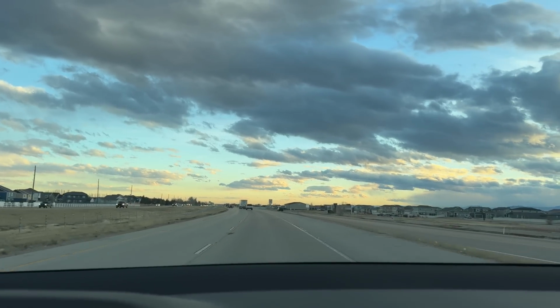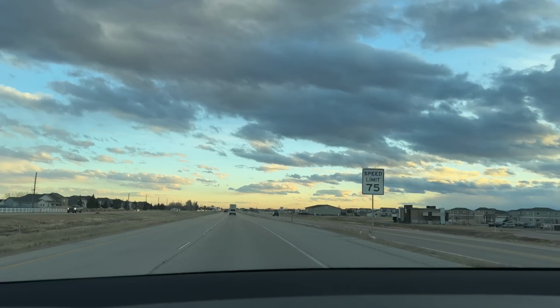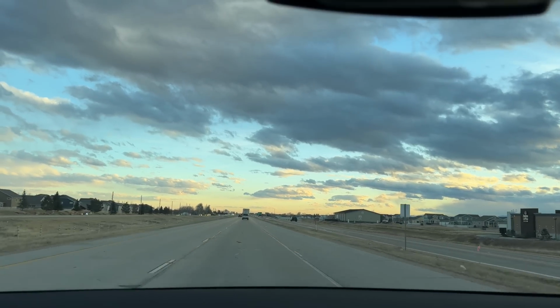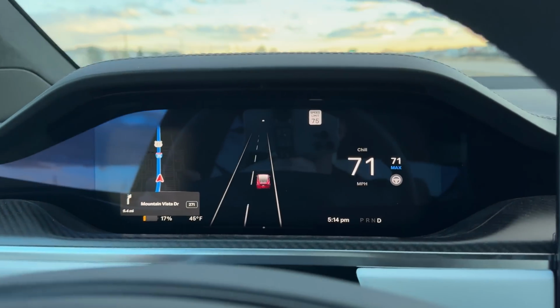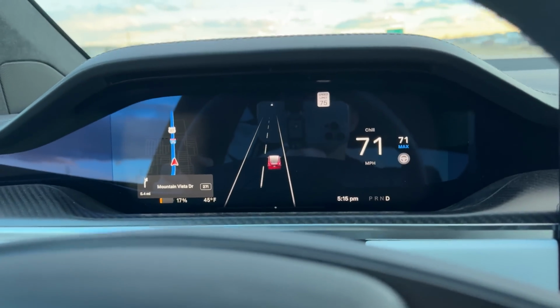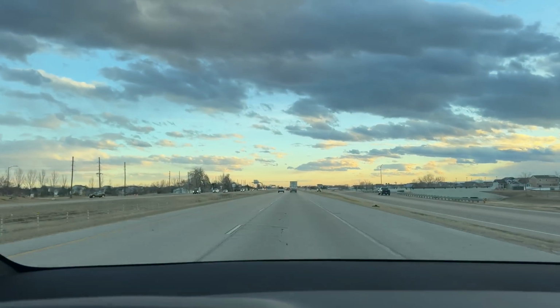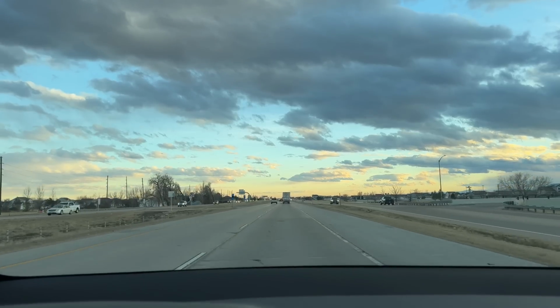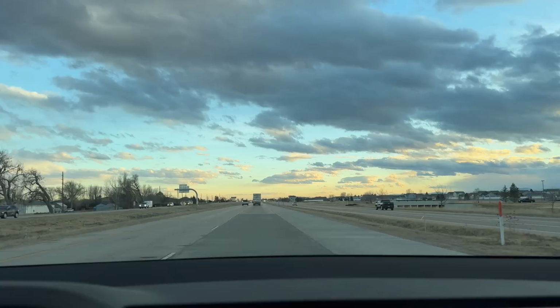Starting to see some of the clouds light up. This is going to be awesome, I think. I don't know. The sunset could be super epic suddenly, or just fall flat on its face. But we are down here at 17%. So the state of charge on arrival did oscillate a little bit, but yeah, I'm going to go down south a little bit, then skip back up, go past the exit again, go north again. Just going to dance around in the plains.